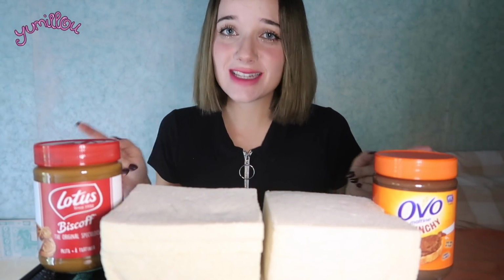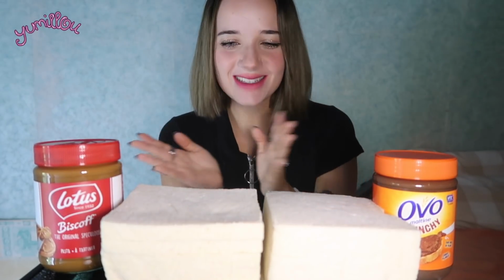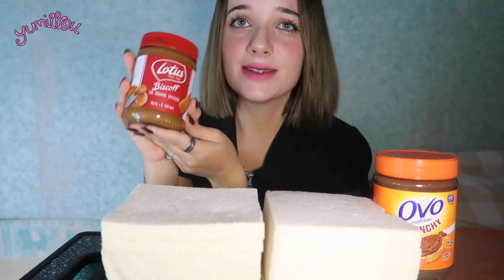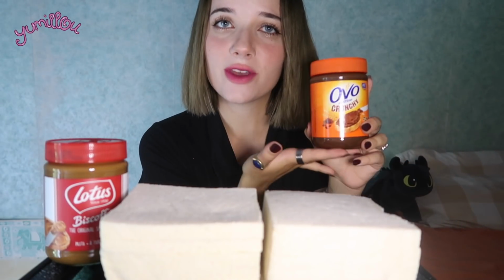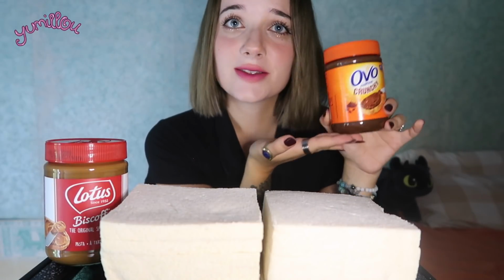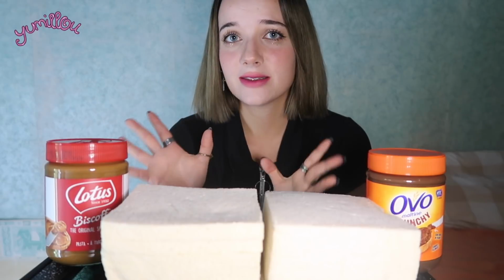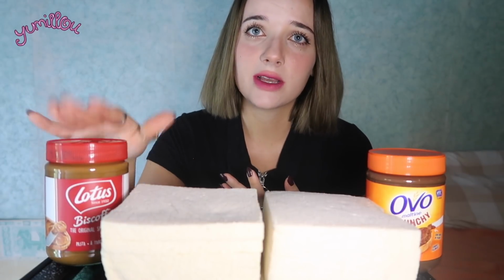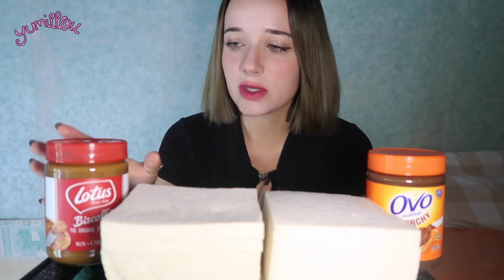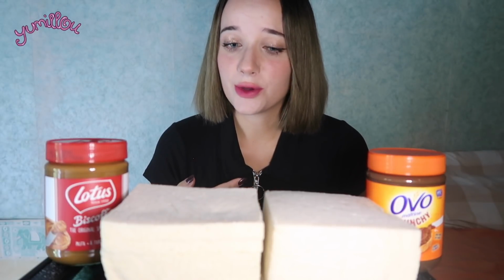So today, as you can see, you guys, it's the return of the block bread. So we're gonna be having Lotus spread. I also have one of my favorites, Ovomaltine crunch spread as well. And you guys don't even know, I suddenly thought about this, like, I really wanted speculoos and I was craving it so bad, I had to do this video.